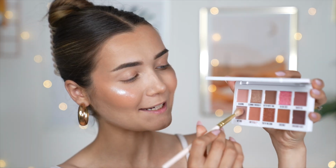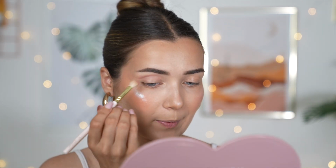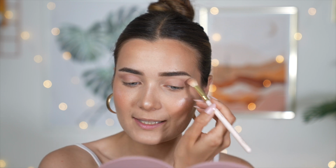I'm gonna start off with the shade 90s Vibe as my transition color. Just gonna start blending that through the crease. Oh wow, that is actually pretty pigmented for a light color like this. I've obviously tried her lip kits, I've tried Kylie's skin, but I don't think I've ever actually sat down and played with a Kylie Cosmetics eyeshadow palette. So I feel like this whole video is full of first impressions, which is really, really fun.